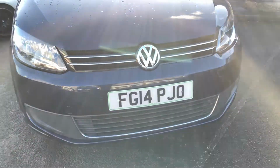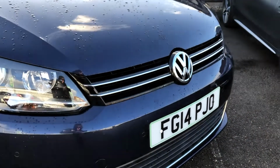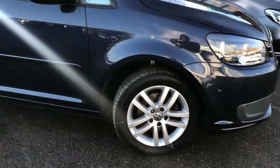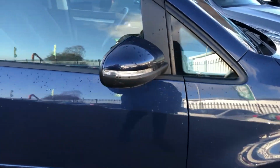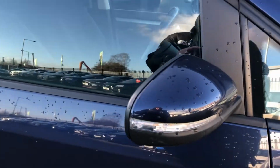Good front bumper here, of course it has parking sensors as you can see. Nice chrome accenting on the front as well. Moving around to the driver's side, we have our 16-inch alloy wheels. They're in fair condition for the age, and remember this is an 8-year-old car. And yep, we have our body coloured wing mirrors with built-in indicators.